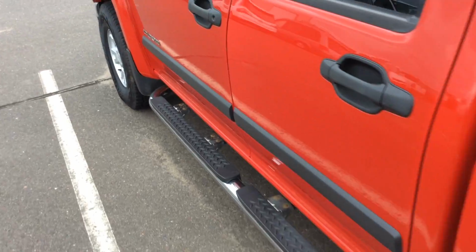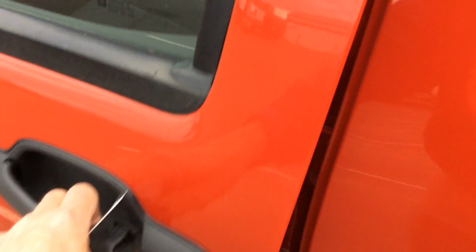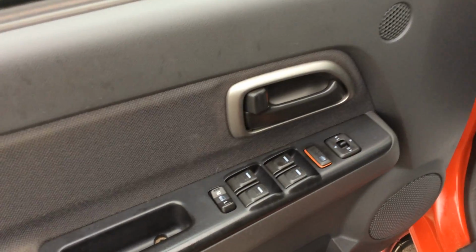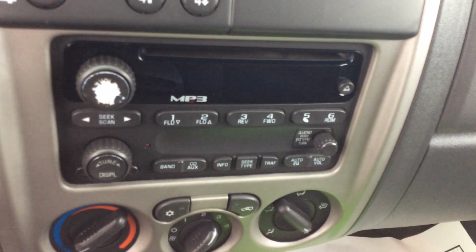Coming around to the driver's side, going to take a closer look on the inside, and it does have the remote key fob that I just hit to get into it, obviously. Power windows, locks, and mirrors, of course. It has the automatic headlights there. Instrumentation very well laid out, easy to operate. And it has the AM/FM stereo, CD player.